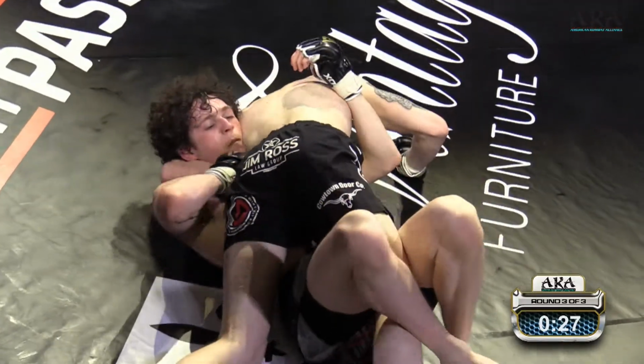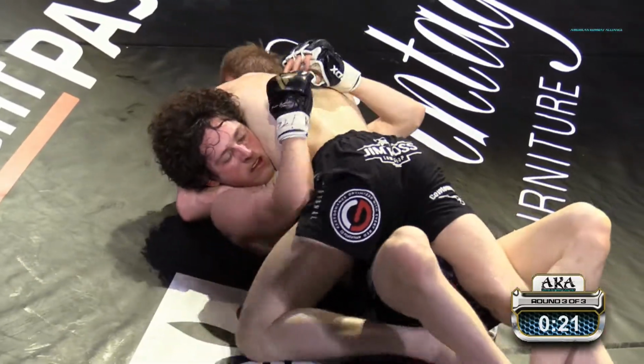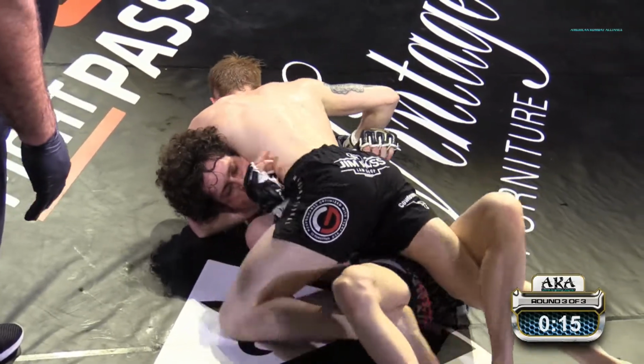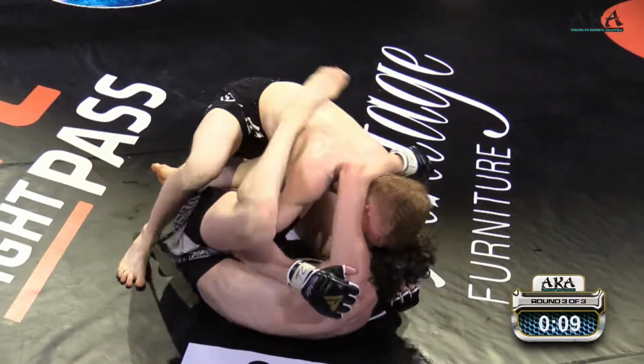And again, just a beautiful transition from Colton Loud, and he's threatening a one-arm guillotine here. That is trouble. Logan Sanders is doing a good job. He's got this half guard, so it's going to be hard for him to finish, but he's still threatening with that choke, making it unfun to be in there.